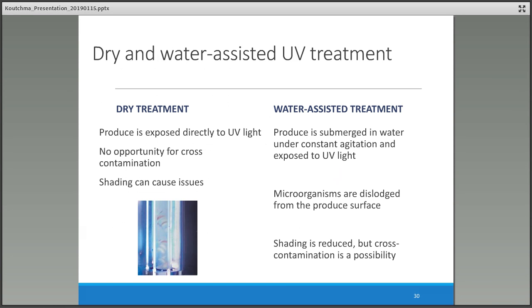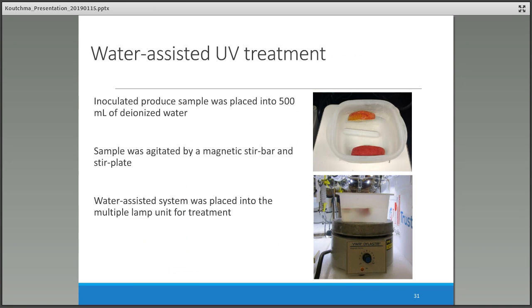So, these are our dry and water-assisted UV treatment comparison. For water-assisted treatment, we submerge produce in water under constant agitation and expose it to UV light. At the same time, microorganisms are dislodged from the surface of the fresh produce. This way we are reducing the shading. However, cross-contamination is a concern.